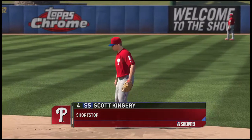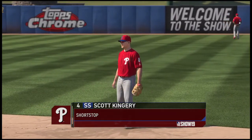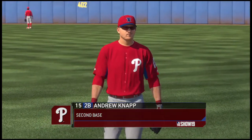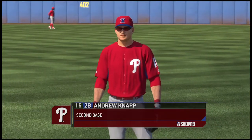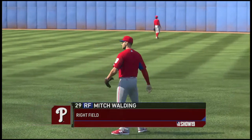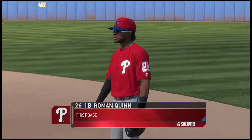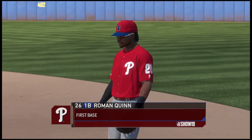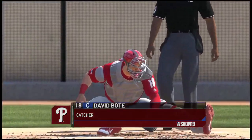Scott Kingery will stay in the ball game as a new shortstop. Now playing shortstop, number 4. Andrew Knapp will stay in the ballgame now as he comes on to play second here. Number 15, Andrew Knapp. Mitch Walding will stick around as he'll take over in right field. Walding. Roman Quinn will stay in the ballgame as he'll take over at first base. Quinn. David Bodie will stay in the ball game as he'll likely do the catching from here out.